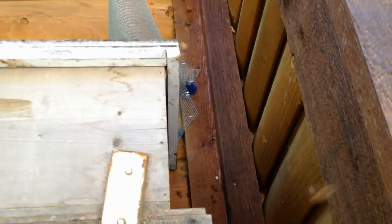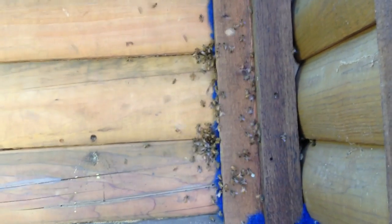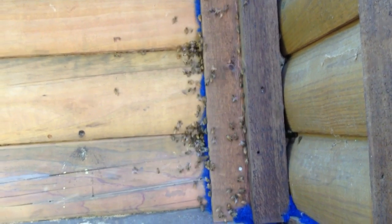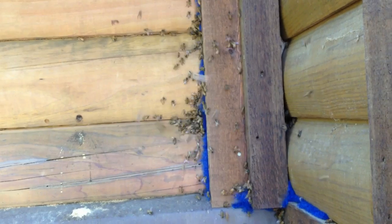So I'll have to check them again tomorrow. This is not too far from my house, maybe 20 minutes. And I'll have to check them daily until I know for sure they're blocked out. But right now they're blocked out. You can see them starting to pile up pretty good here.